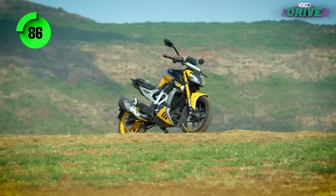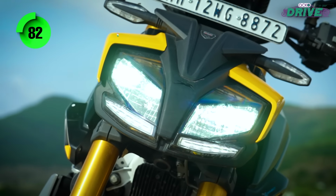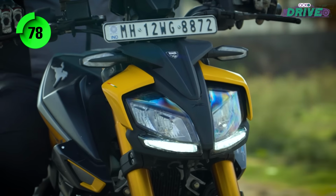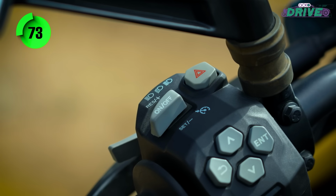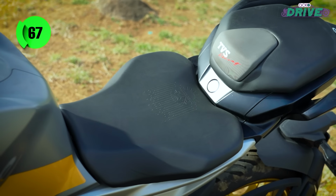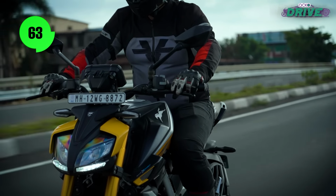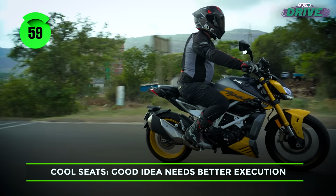The Apache boasts of a lot of fancy features, not all of which work well in the real world. The speed-dependent headlight intensity functionality is confusing, as we would benefit from the brightest illumination at all times. The only way to get cruise control is if you opt for the Dynamic Pro Kit, which costs an additional 22,000 rupees. And with it, you get the climate control seat, which works well for the first 5 minutes of the ride and then later on starts digging into your thighs and becomes an irritant.